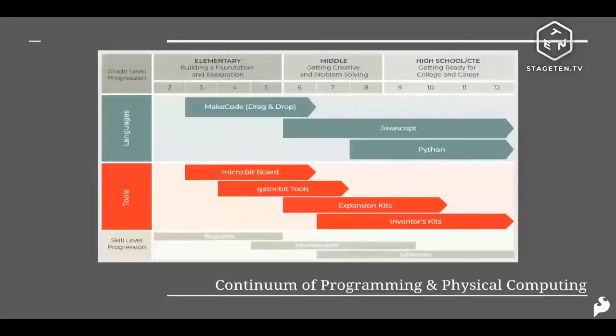And with this model, we give a ballpark for grades. You know your students best. So even though we have MakeCode starting in 3rd grade, you may feel more comfortable starting it in 4th grade or 5th grade, depending on your students and their experience with computer science up to this point. You can see down at the bottom the skill level progression, which aligns to those grades. So even if I'm a high school teacher just starting my students on the micro:bit, you can still be using just the micro:bit board itself. This is not a 3rd grade product. It's just that that's where they're starting, and so you can meet your students where they need to be rather than a grade specific product.